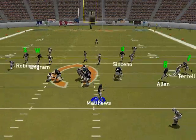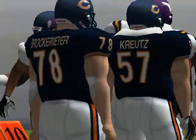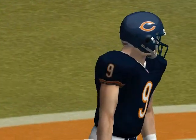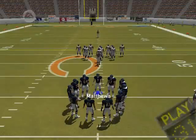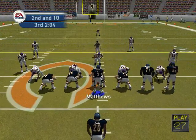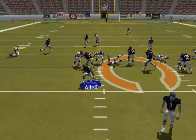Blitz is on. With the throw. Number 85 couldn't hang on. And nothing is more disheartening to a quarterback than a drop pass. Right. Set. Cut. Allen tucks it away.